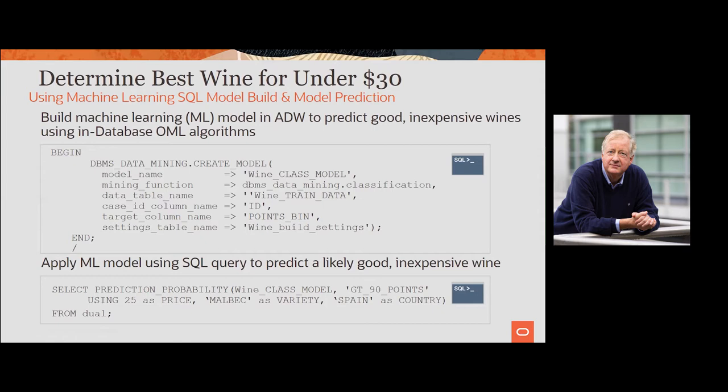It's essentially the exact same thing, but I have a model name, wine class model. I'm doing a mining function, DBMS_DATA_MINING.CLASSIFICATION. The table that I'm going to use, which could be a table or a view, is the wine train data. The target field is going to be points bin, and so on. So then once I've built the model, it's just a query.